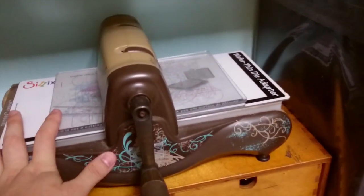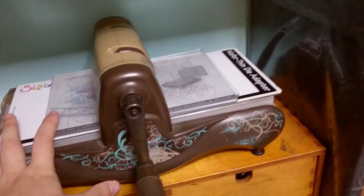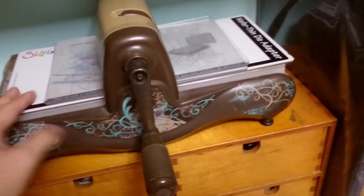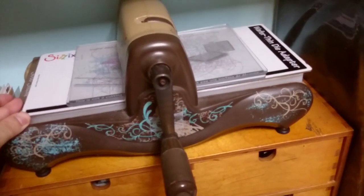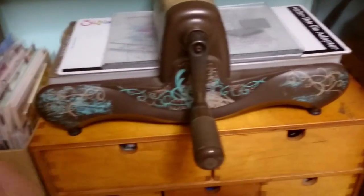My Sizzix Big Kick, Vintage Big Kick. It works like a Big Shot anyway, so there's no difference. What's different is that the platforms are separate units, which is different from, say, the Big Shot, which comes in like this flap thing. So that's the only difference between this and the current Big Shot. It's probably the same thing.